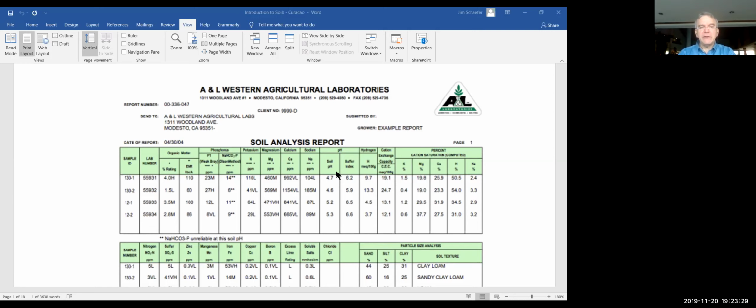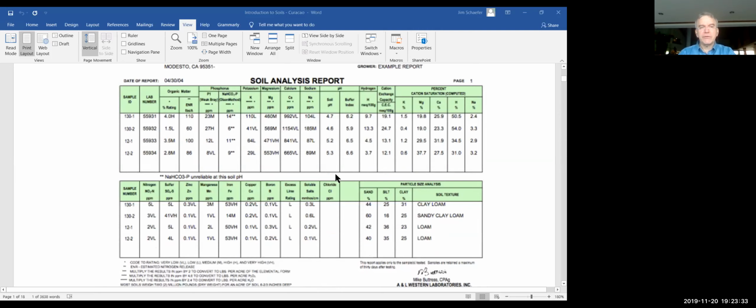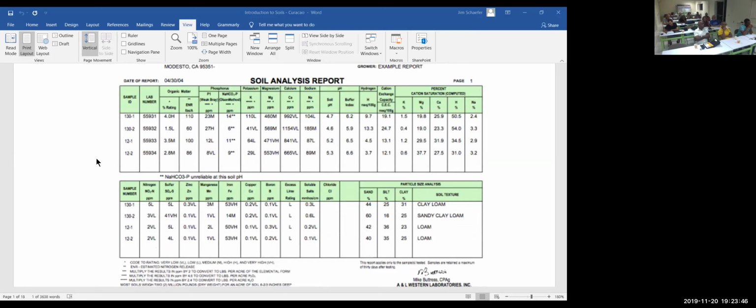The primary purpose of providing this example is to just give you a feel for some of the type of things that are analyzed in a soil analysis. Can you see my cursor moving on the screen? Yes. All right, perfect. So in this case, there are 4 different soil samples presented here. The laboratory assigns a number to each soil sample. Organic matter is one of the analyses utilized. In this case, they're showing an H, an L, and an M. So they're basically categorizing organic matter as either low, medium, or high.